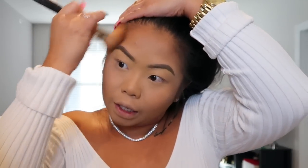So the bronzer I'm using today is the Bajan Girl from Fenty, and then I'm using my MAC 135 brush. I'm just going to buff this in, tap it off, and go straight into the contour. My jaw, my cheeks. The reason I like this brush is because it has this perfect sharpness. And then I'm gonna do my hairline, I get right in there.